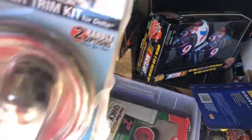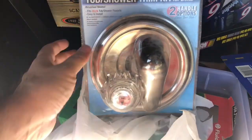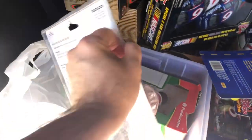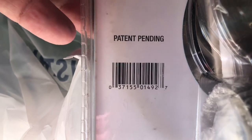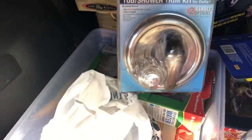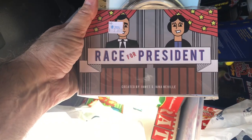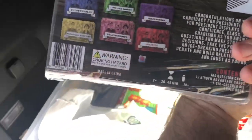I got this here, an exciting tub shower trim kit, but I love picking up new items like this. This is kind of like, I'll say a cheaper one or a very stock looking one with just a knob and a little lever. But when I looked this up, it was like $50 or something. You want to type in that on Amazon or scan it? You can. It was $4, so again, if I can get 40 to 50, that'll be fantastic. I bought a little cheap game called Race for President, and it was $2, but it scanned at like $30 or $40 on Amazon.